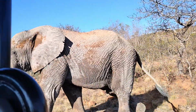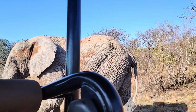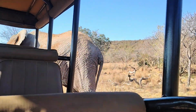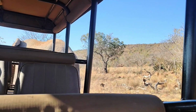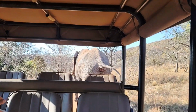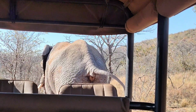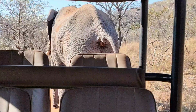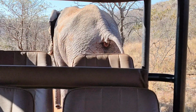Scroll through social media and it can seem like all they do is charge at vehicles or people, but that's far from the full story. They'll never act aggressively for no reason. Like any animal, they have their own ways of communicating, showing when they're uncomfortable or asking for space. Learn to read these signs and respect their boundaries, and you'll see just how gentle and intelligent they truly are.